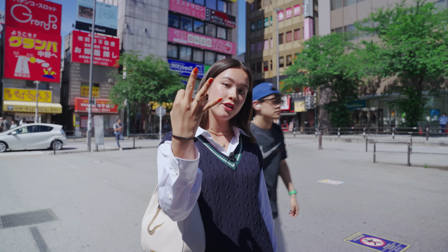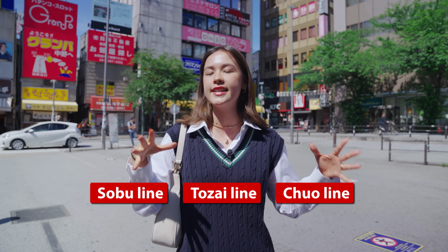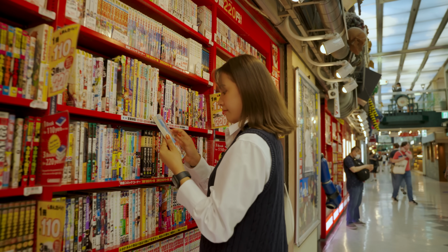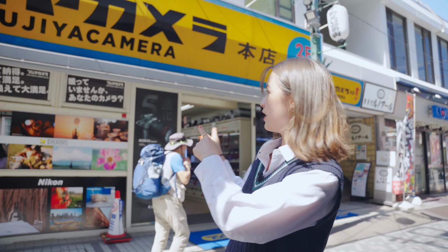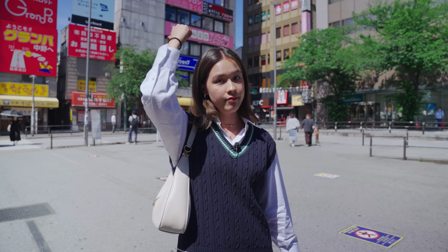They've got 3 different train lines, the Sobu line, Tozai line, and Chuo line, making it very accessible from different parts of Tokyo. Whether you're a foodie, otaku, or maybe just really like cameras, this place has a bunch of things for you, as you'll see later in the video. So without further ado, let's get on into it.